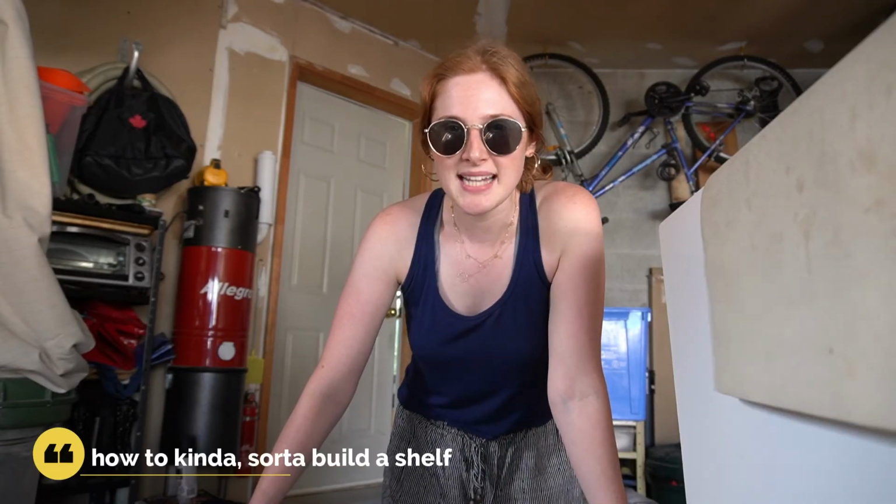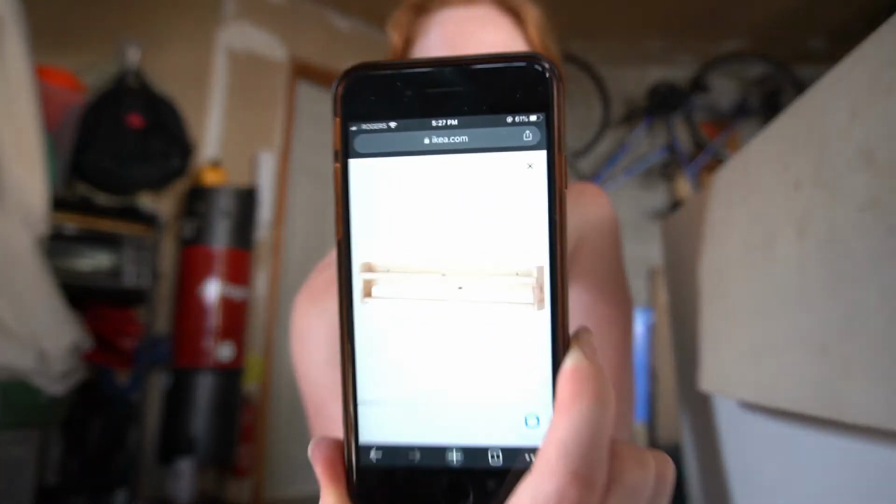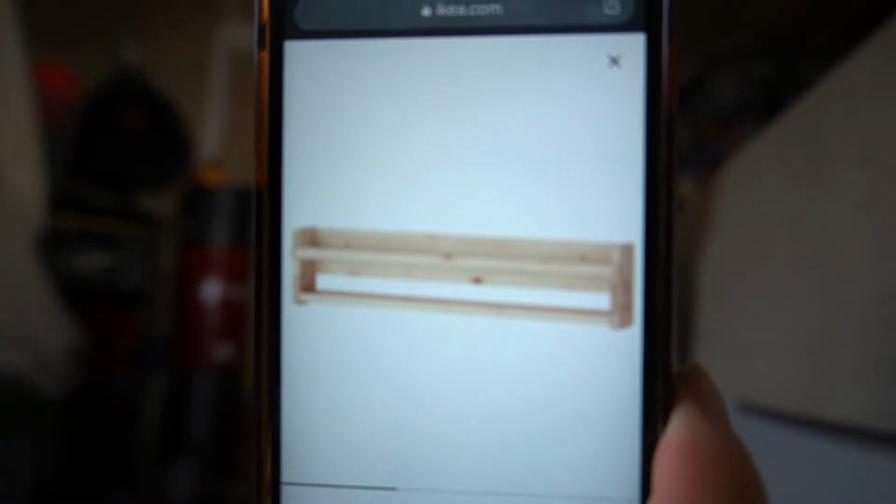But the boys are working on running the plumbing, and in the meantime, I'm just doing a little side project. I want to make a shelf that is mounted onto the side of the bench, and we were at IKEA earlier today, and they kind of have some like this, but they didn't have the exact size that I needed, so I'm just gonna build it myself. Not sure what I'm doing, no idea how to put it together, but we're gonna see how this goes. Solo project number 1.